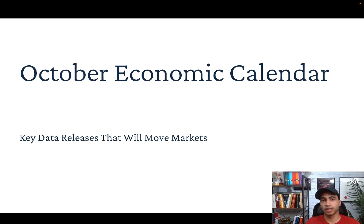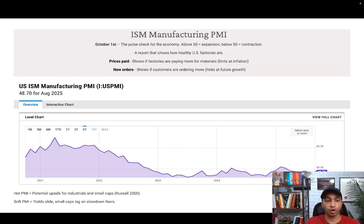Now, we kick things off on October 1st with the ISM Manufacturing PMI data. This is a report that shows how healthy US factories are. It sort of checks the pulse of the economy: above 50 means the economy is expanding, and below 50 means the economy is contracting. As we can see, since 2023 we've not really breached the 50 mark, which means the economy is essentially in a contraction mode. There are two key components in this report.